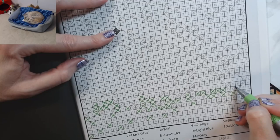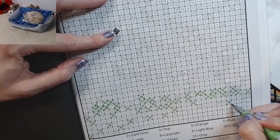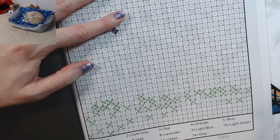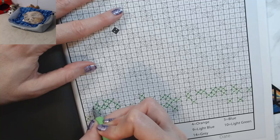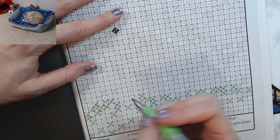All right. So, yeah, this is Mosaic coloring. Kind of different. I don't want to judge it until I do an entire page and see the end result of an entire page. These little half boxes are messing with me though, because I don't know how to do the half box. You just do a little X? I don't know. I'm just gonna do a little X.